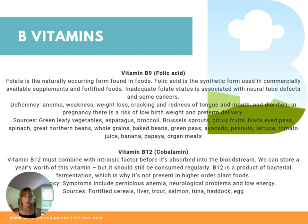So I really like to measure it to know where you're at. And then we can do a supplement, or we can make sure that we're including some sources of fish, chicken, eggs.